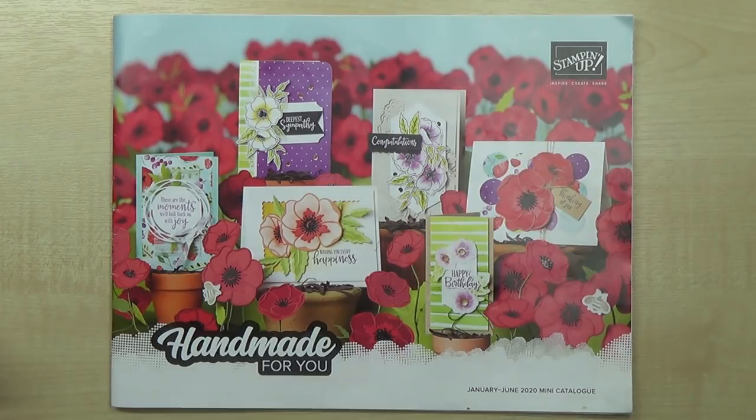Today I'm going to share with you the swaps I received when I went to the Stampin' OnStage Live convention in Dortmund, Germany, last week. Went over on Wednesday, came back on Sunday.